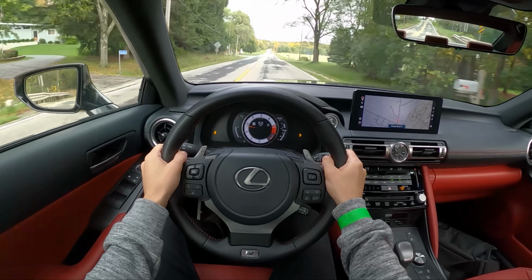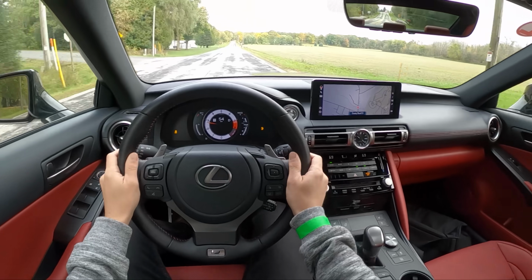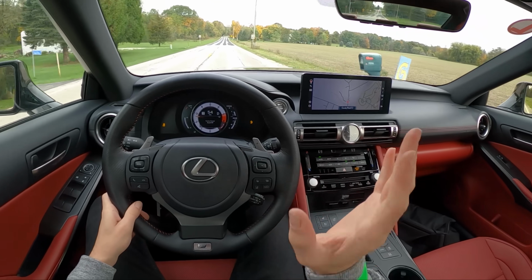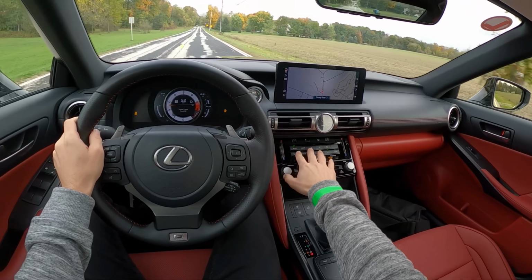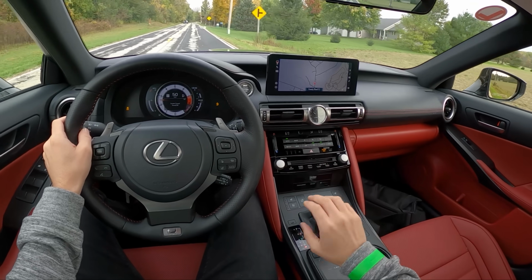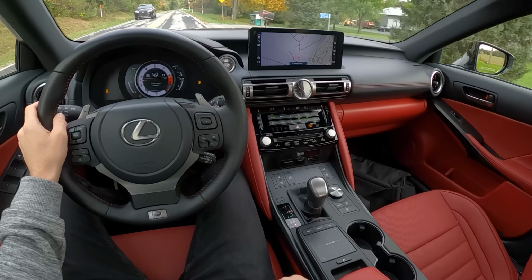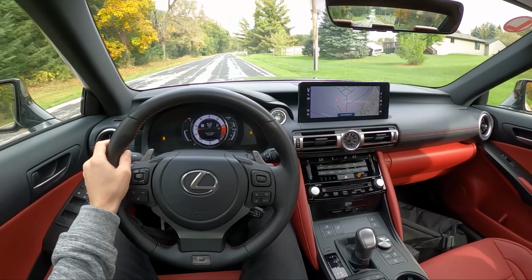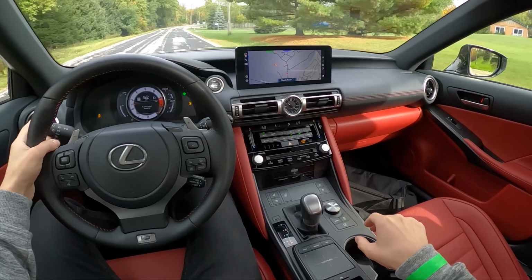Great ergonomics in this IS 500. I know this interior is probably looking a little bit dated to a lot of people these days, but I've got to say it just works. You have physical controls for climate control, you have a volume and tune knob, heated steering wheel, heated and cooled seats. This touchpad is a little bit of a mess, but it's gotten better with the years.